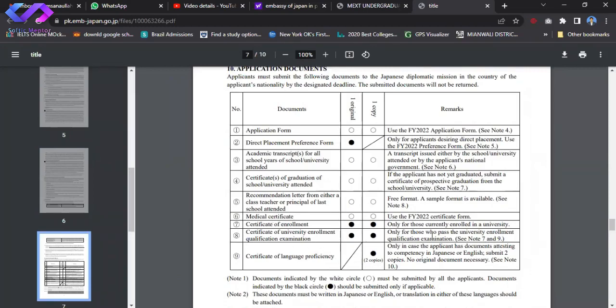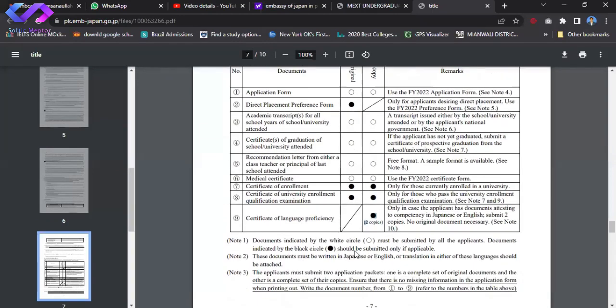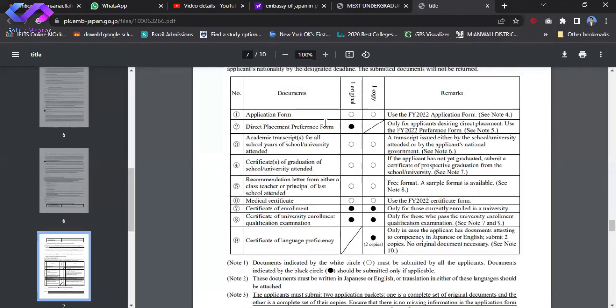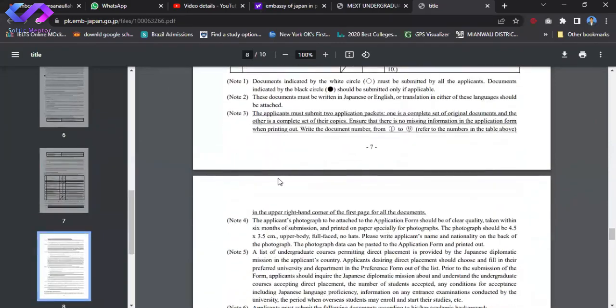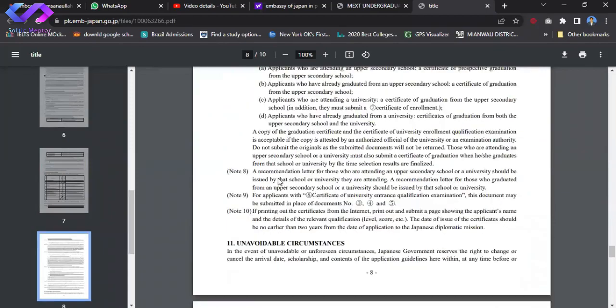Certificate of language proficiency is only needed if the applicant has a document showing competency in Japanese or English; submit a copy. A black dot or black circle means it is not necessary, but if you have it, you can submit it. White ones are the necessary ones. The medical certificate, recommendation letter, certificate of graduation, school attended, academic transcript, and direct placement preference form, as mentioned, are not necessary; if applicable, you can submit them. Then the application form. These are the documents required, and they have explained each document in detail, so you can read that as well.